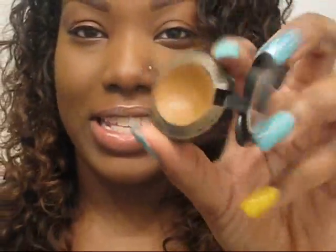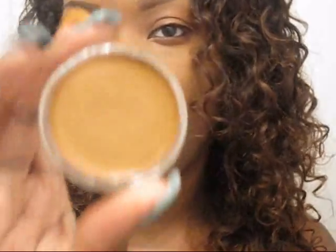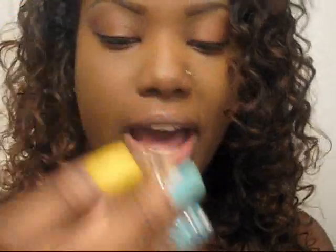I'm one who breaks out from a lot of MAC products. I can only use their concealer. I can't even use their liquid concealer. I can only use it in what I call the clay form. This is the only type of MAC I can use on my face, their concealer like this. That's it. Their foundation breaks me out, and everything else, even powder, breaks me out. So Black Opal is more of a sensitive skin product. If you have sensitive skin, I'd prefer you just get the Black Opal kind.